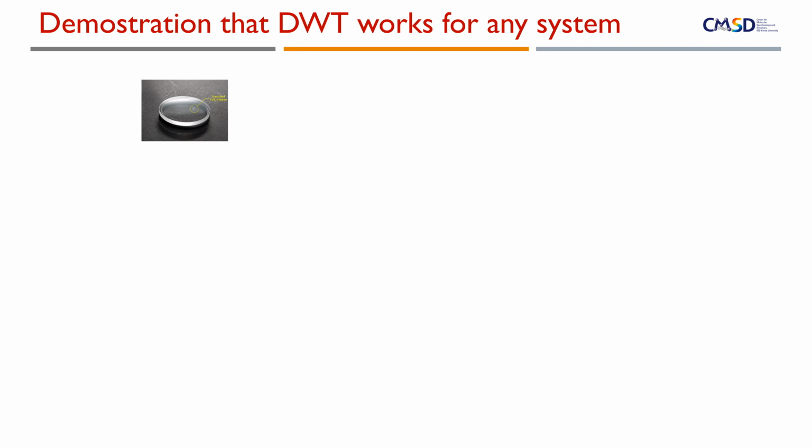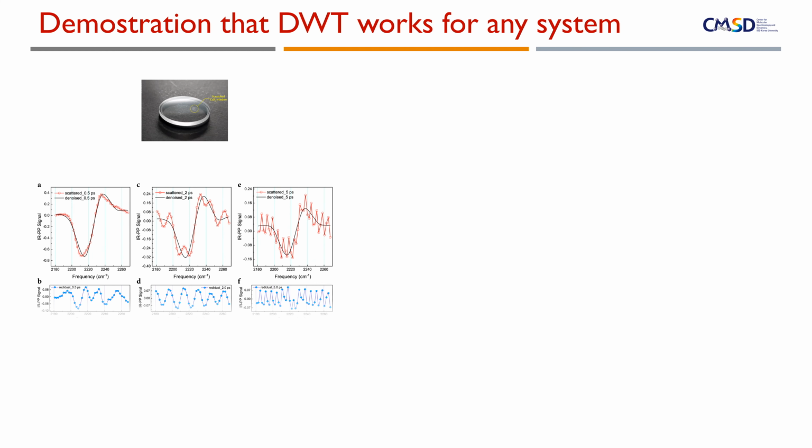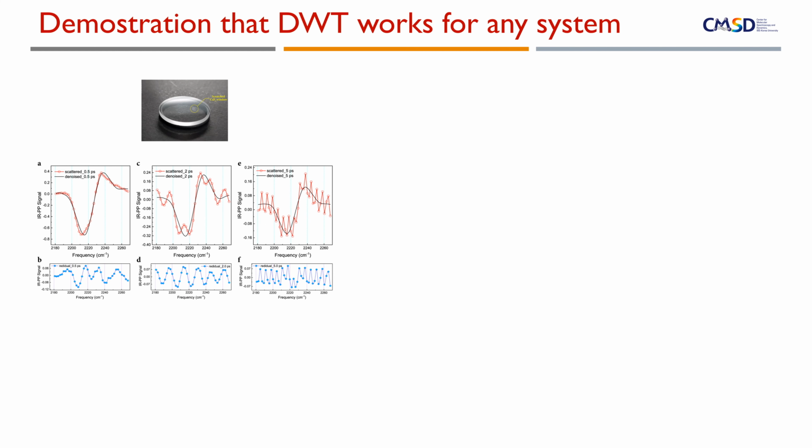However, to make sure that this DWT algorithm works for any system, we apply the same method to denoise the cyanide stretch mode of phenyl cyanide in ethanol. Here, scattered pump probe spectra are generated by intentionally scratching the calcium fluoride window. This figure shows the denoising process at different delay times.